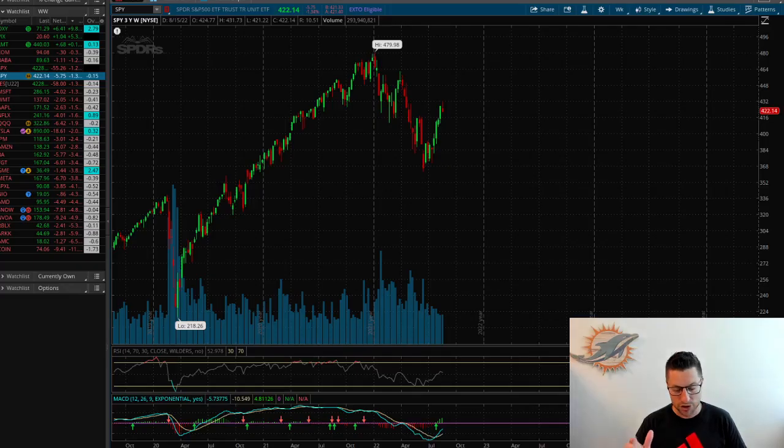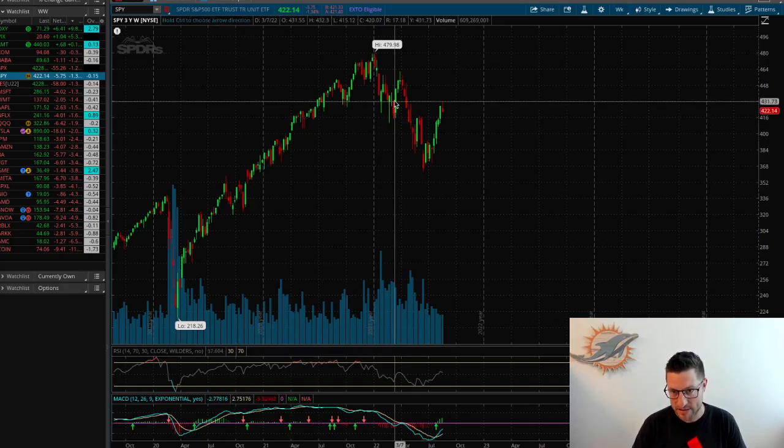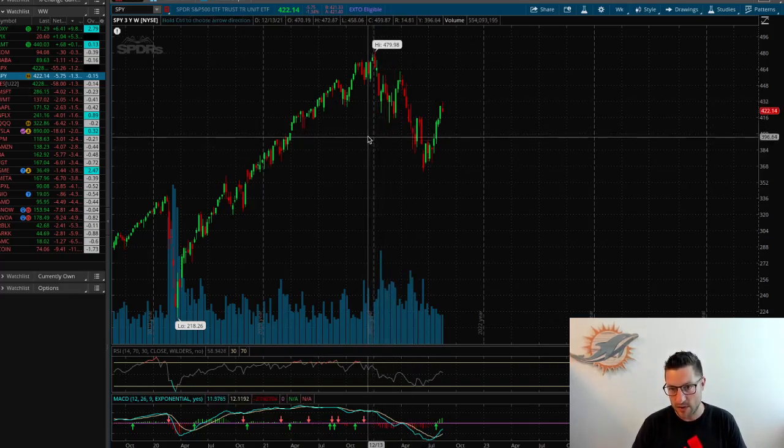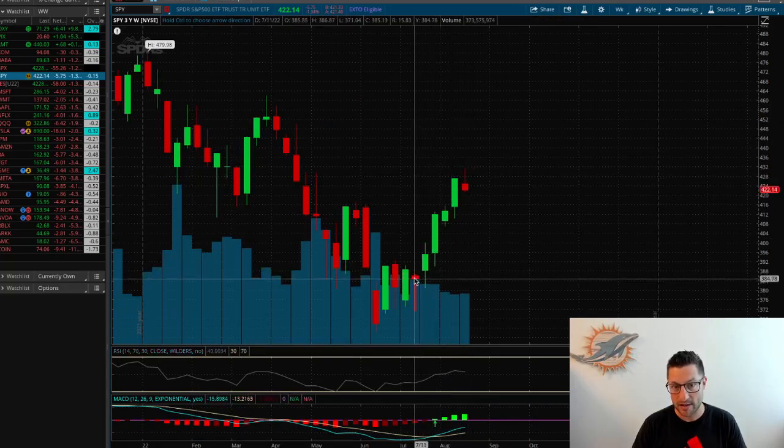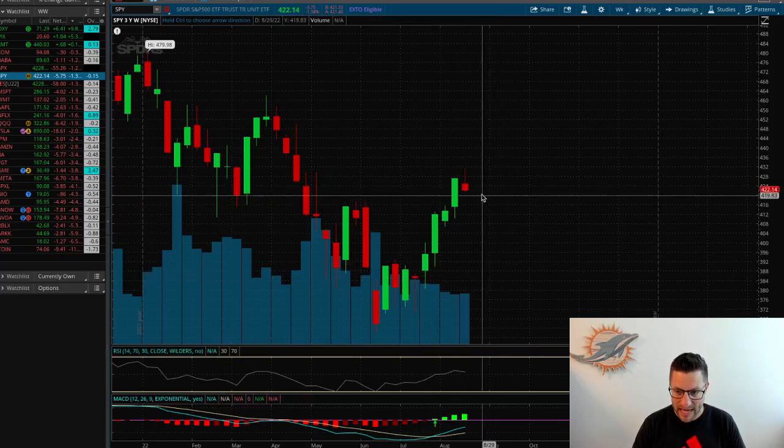Now we are at a bit of a turning point, and I want to talk about it because the next few weeks are going to be very crucial. So let's get right into it. First off, this is the weekly chart for the S&P 500. Take a look at the SPY. As you can see right here, this is the first red candle we've had since going back to the week of July 11th. Now this candle is also known as a shooting star.